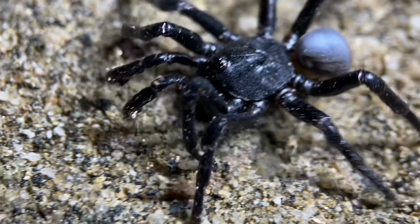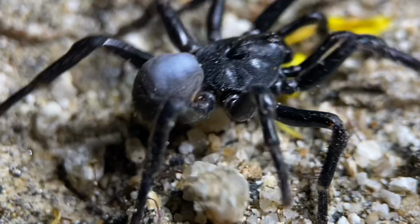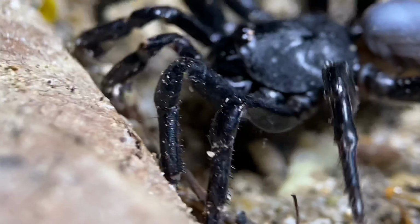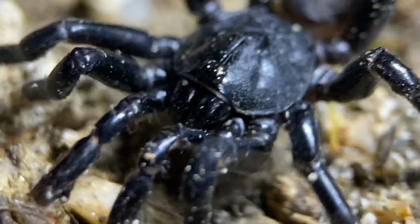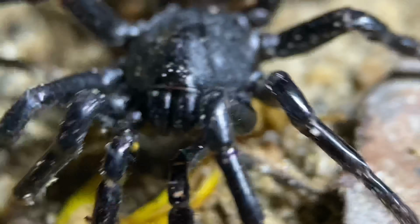It's not going to return to its old burrow, it's not going to create a new one. It's likely not going to eat anything, though sometimes wandering males do, and just in general, it's not going to live very long. But before these trapdoor spiders become adult males, they do possess trapdoors and burrows just like the females do, and they are largely active at night, and they feed mostly on small insects and other arthropods.